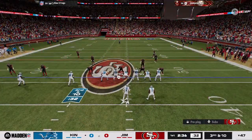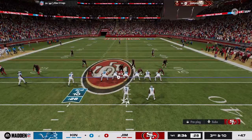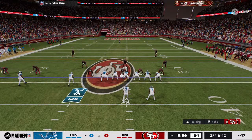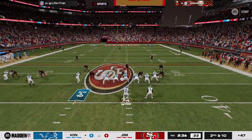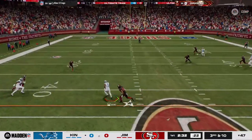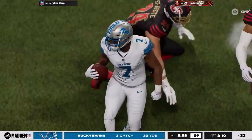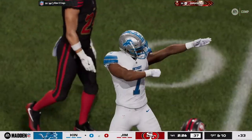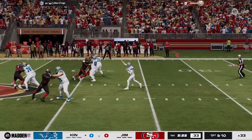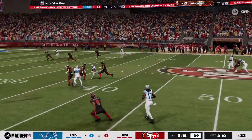After back-to-back incompletions, they now face third down and 10. To throw is Keenum. That's over the middle and taken in. He's got it. And he's taken down inside the opponent's 35. Two times they've connected on this drive now. This one for 21 yards and a first down.